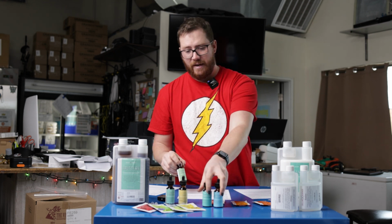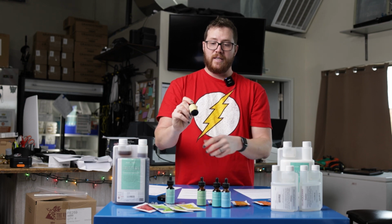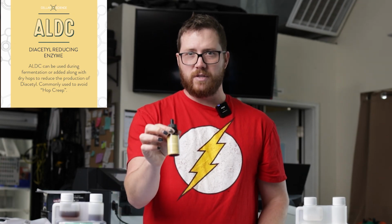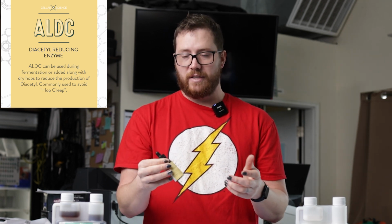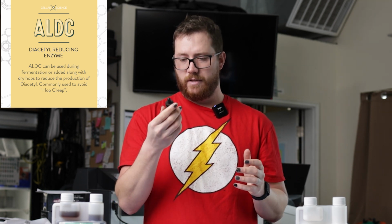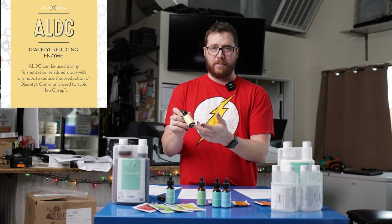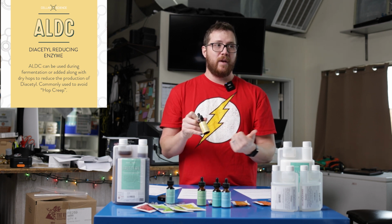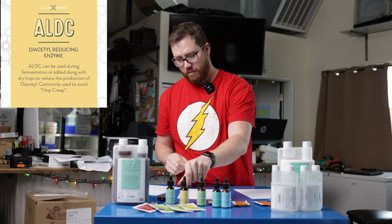Another enzyme that I didn't actually know existed before Cellar Science has it, but apparently a couple different companies make it, is ALDC, and that is an enzyme that's designed to break down precursors to diacetyl. So this will make it so that diacetyl isn't produced during the fermentation process. If you have a yeast that has a tendency to produce diacetyl, this might be something to add during fermentation, especially if you're going to dry hop and risk some hop creep. You just don't run that risk.